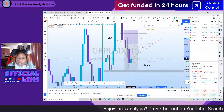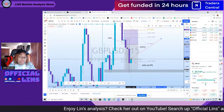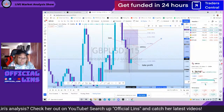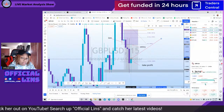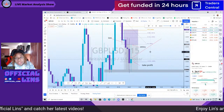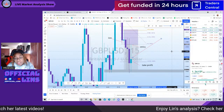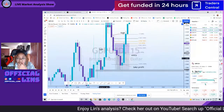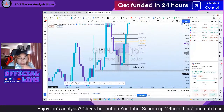But again, this tool is for scalping. If you do it on a higher time frame, it is extremely valuable. I promise you, if you do the fib on a 4 hour, on the 1 hour, it is crazy, because it's more pips. But this is just me showing you in a scalping way. It's not the best example of the fib, to be honest, but it is an example.